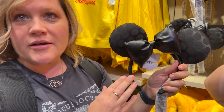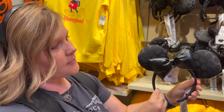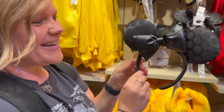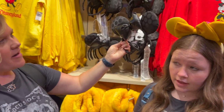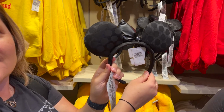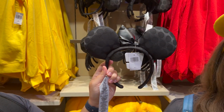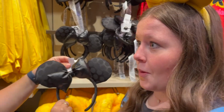Here are the new ears with the bow that's off-center now. Do you like that? I think so, but I'm not sure. I like it. I like it. What are you not sure about? From the back side, that looks like there's something wrong. That's what people think when they look at you.